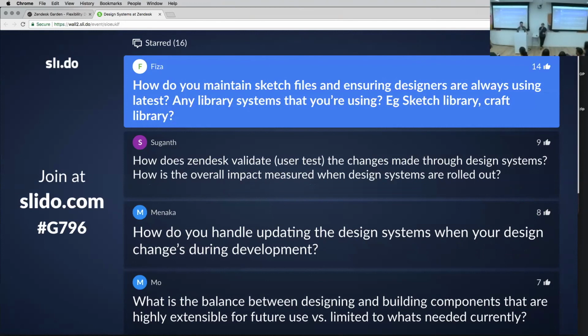Okay, so thank you for the question. How do you maintain Sketch files and ensure designers are always using the latest? Are there any library systems that we're using? It definitely can be a challenge.